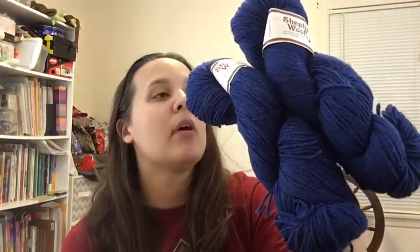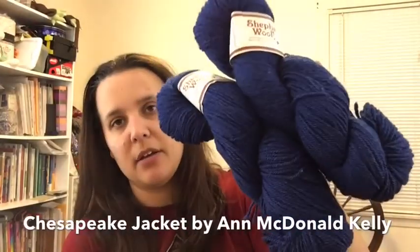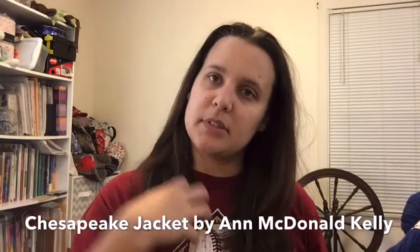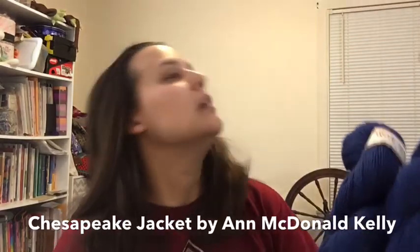So this, while not a sweater quantity, will be used for a sweater. This is shepherd's wool in the Michigan Blue colorway, which is very apparent why it's called Michigan Blue. There is a sweater pattern down here. Again, I cannot remember it off the top of my head. It has crabs on it and waves. And I, as a Marylander, need that in my life. So I decided I was going to find a nice Maryland blue crab blue for my sweater.